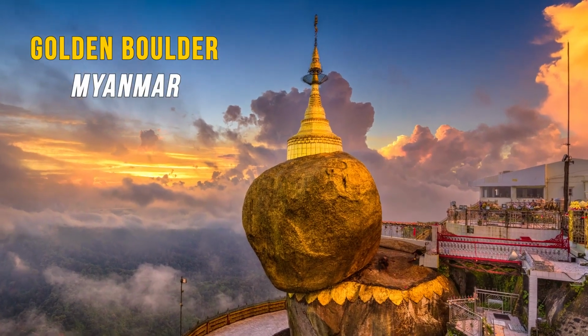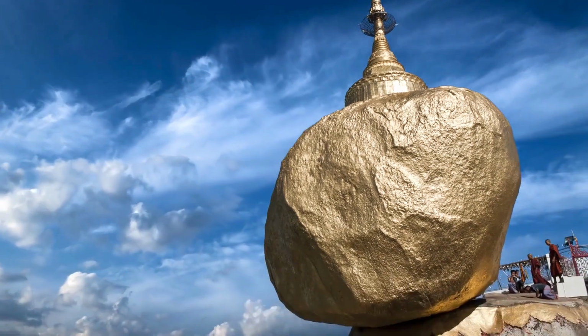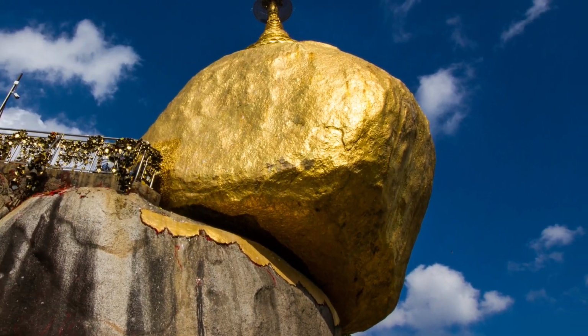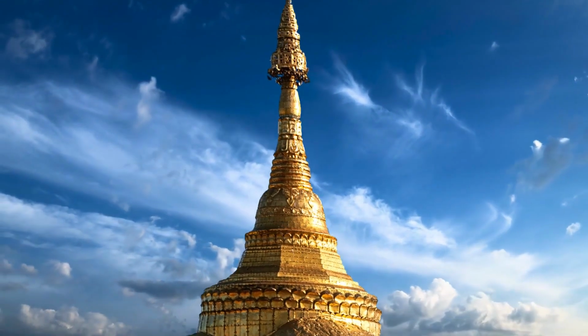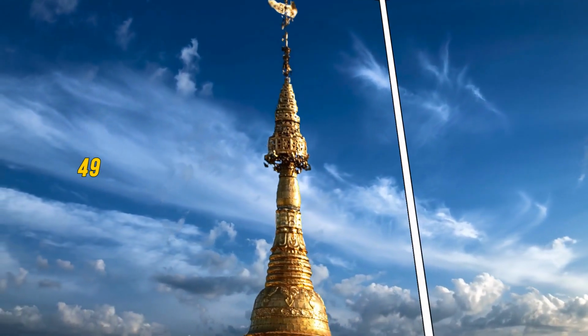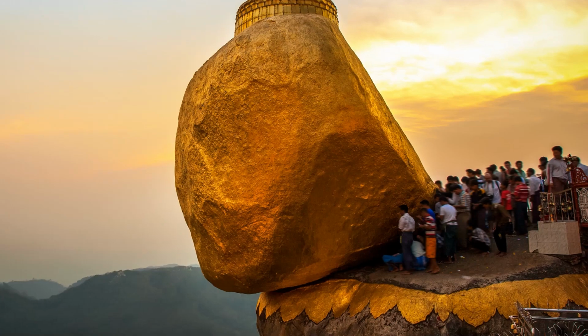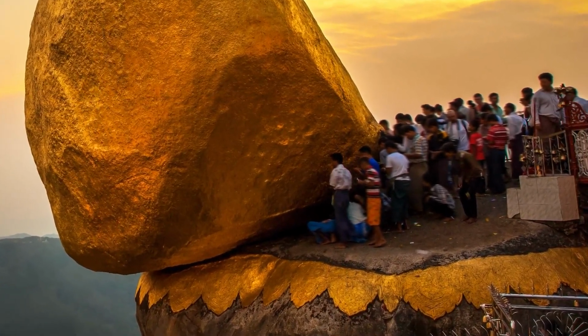Number 6 on the list is the Golden Boulder from Myanmar. The rock looks like it's about to tumble down the hill at any moment, but it's not going anywhere. It's been sitting there for over 2,500 years. The rock is the centerpiece of a stunning pagoda that sits on top of it, towering 49 feet above the ground. According to legend, the rock is held in place by none other than a strand of Buddha's hair. It's no wonder that this place is one of the most important Buddhist pilgrimage sites in Myanmar.